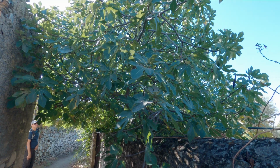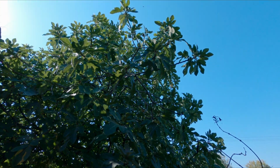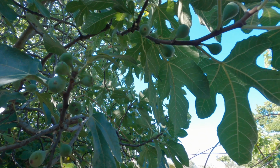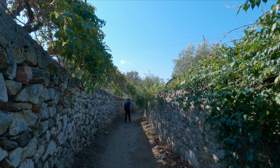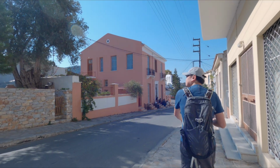So like I mentioned previously, there's a lot of fig trees here in Greece. So I don't know if you can see them, but some of them have already split open at the top, and this is what baby figs look like. So far, I have to say I really love Halki. It is so different than what we've seen so far in Santorini and even in Naxos. It's definitely a bit on the rural side, but I think this is a highlight on the island.